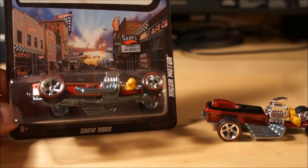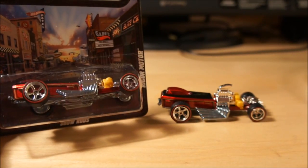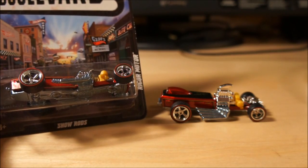Next, we have another one of my favorites, I should say. The Rigger Motor. Pretty cool marketing concept on this particular one. Rigger Motor. Show rods.